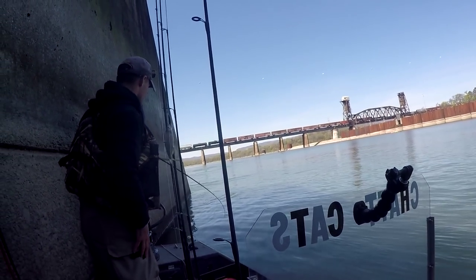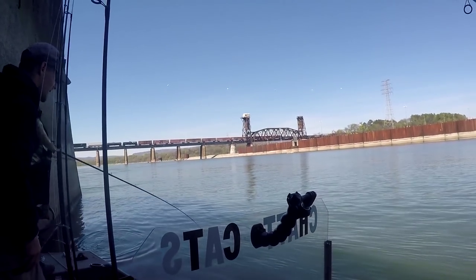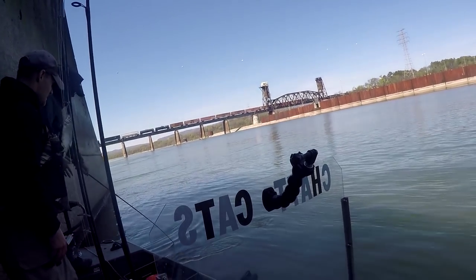Did you see that jump? Yeah, man! Beautiful, those are beautiful. Nice right smallmouth bass, guys. Shiner, need the net? Need the net?